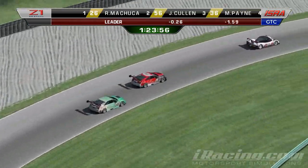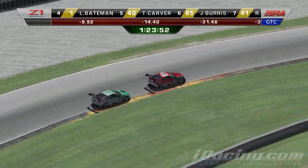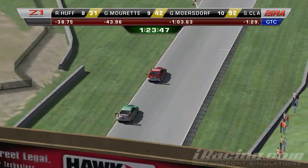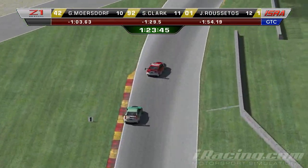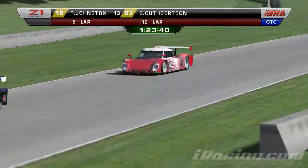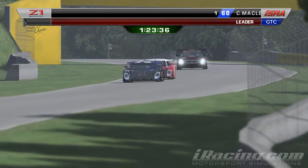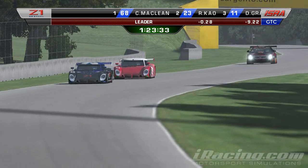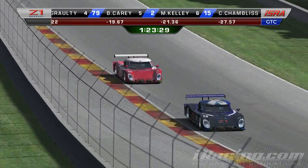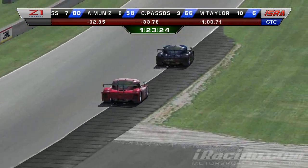Back to the battle for the Cadillac lead here, and all three, Ricardo Machuca, James Cullen, as you can see here, and Mark Payne, just out of the shot, are all within a second and a half of each other for the lead of the Cadillac. I believe we've seen this before. I forget the track, I apologize. I want to say Road Atlanta. Road Atlanta sounds familiar. Those guys are battling hard, 1, 2, 3. Yeah, we had a very, very good battle in the Cadillacs at Road Atlanta. It went down to pretty much the end of the race before it was decided.